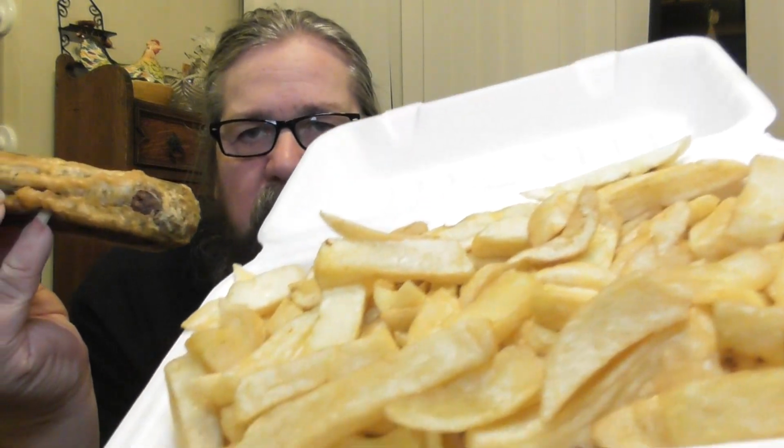There's my haggis, deep fried and battered. I'm just trying to get these chips off it. There's my haggis. There's my chips. So, I'm going to put the haggis in there, wipe the grease off my hands.